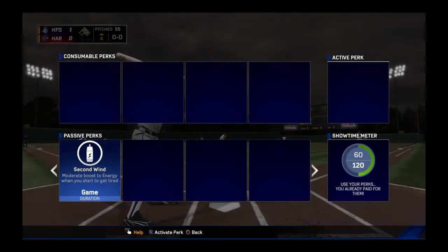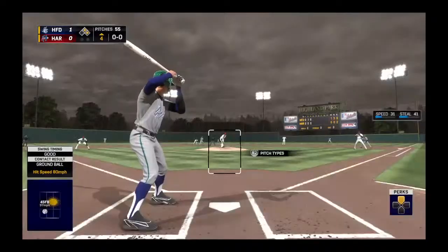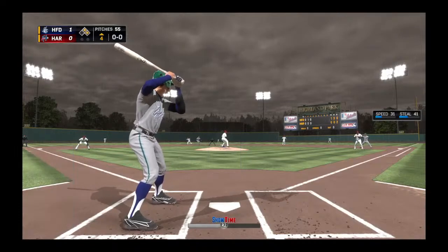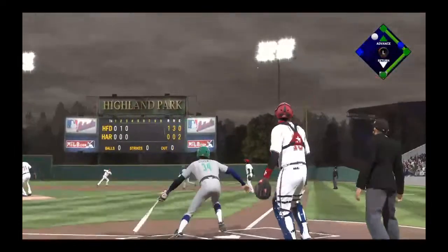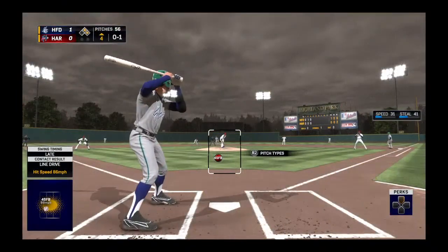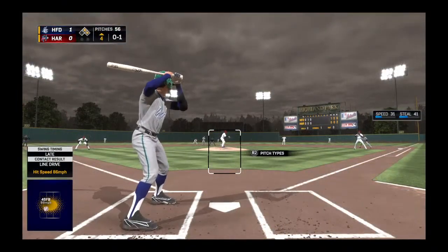Digging in for his second at-bat, Stephen Eckert. 0 for 1 for him here in this one. He's ready. Here's the first offering. And here's a ball hit in the air. Bruno on the move, but no chance to run it down. It's a foul ball.